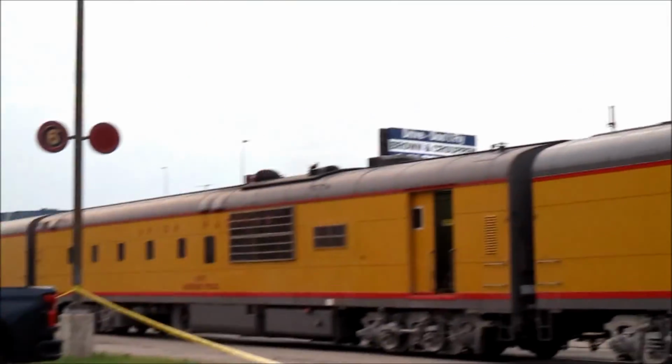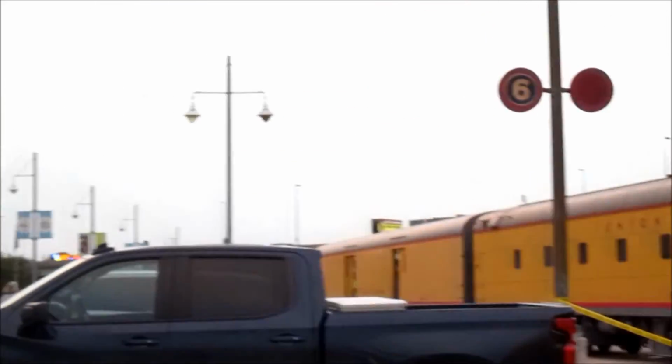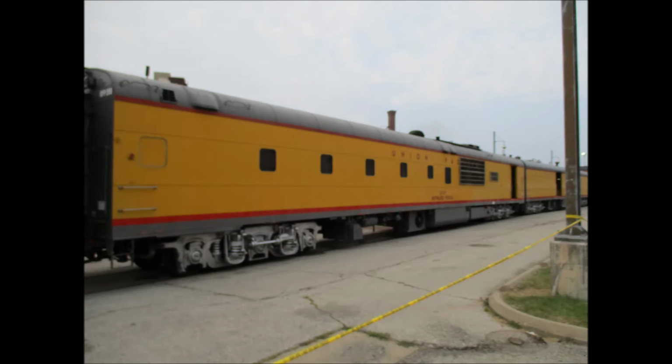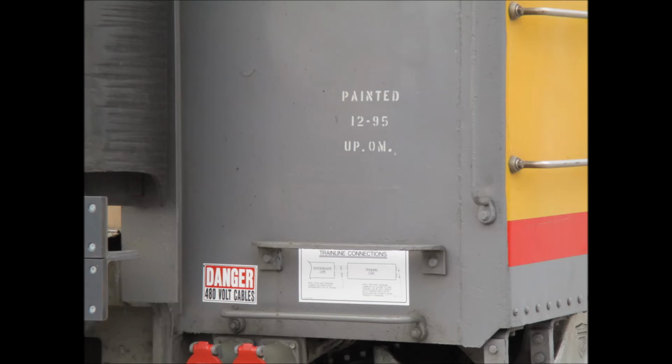Here are the Howard Fogg generator car, the Art Lockman tool car, and the Lynn Nystrom tool car. The rest of the cars will be picked up in Parsons, Kansas, but it'll still get its freight cars before leaving Kansas City. These three cars are on every Union Pacific steam excursion. And I noticed inside the Lynn Nystrom car, the large version of the 25 feet back sign. The car was last repainted in 1995 at Omaha.